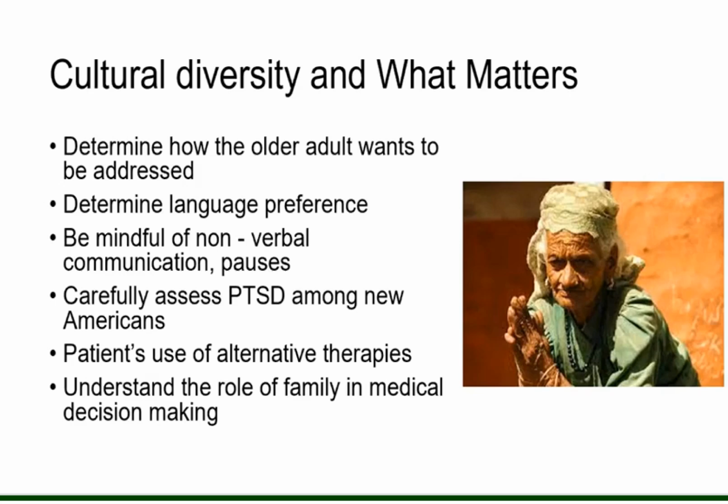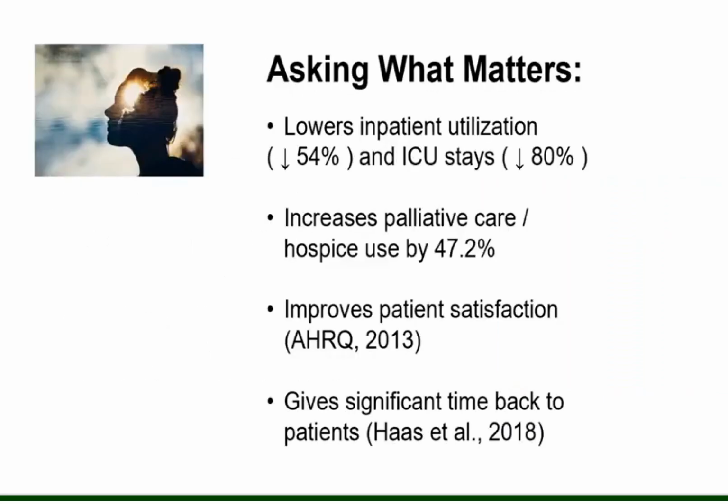And then to also understand the role of the family in medical decision making. Always be careful of the wayward family member who comes in from, who knows, abroad or from another state, who wants to take over mom or dad's care, but has had no role in the day-to-day caregiving activities. And so sometimes those could be a little bit of a head-butting situation.